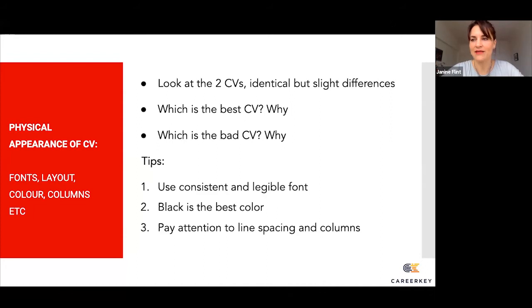Wow, that has definitely changed in time. I remember back in the day, my CV was 4 or 5 pages. So definitely worth considering and making it succinct, as Sharon was saying.